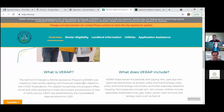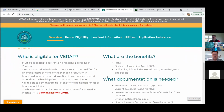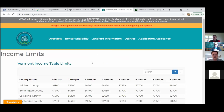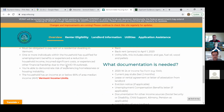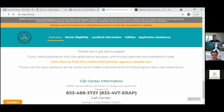A lot of that I did cover in the basic overview and the eligibility, but just to show you the website and also the income limits, because that's something that will be very important to determining your eligibility. They were able to click on that right there and see it by county and by bedroom size. And back here, please don't get discouraged. That's a general statement for everyone at all times.